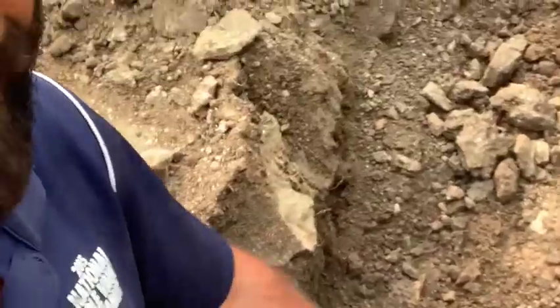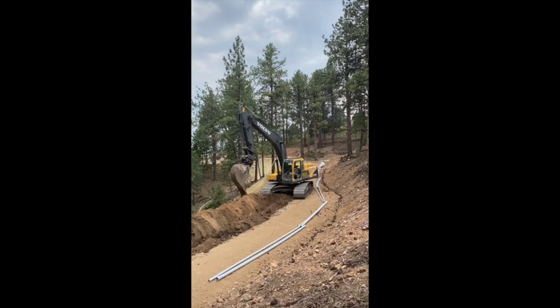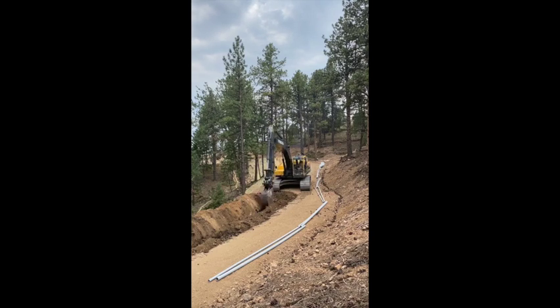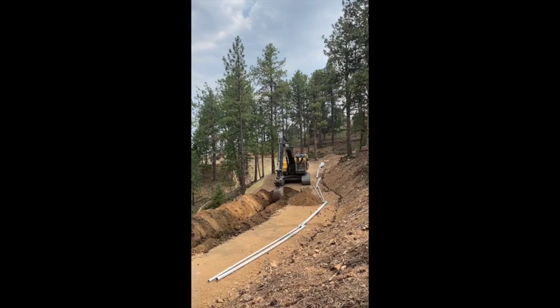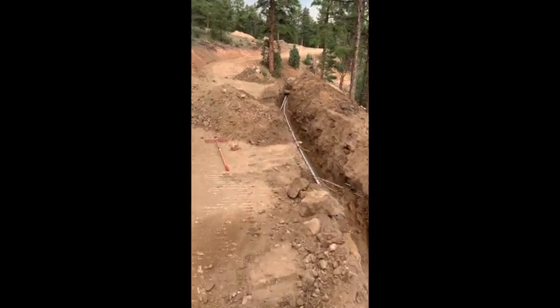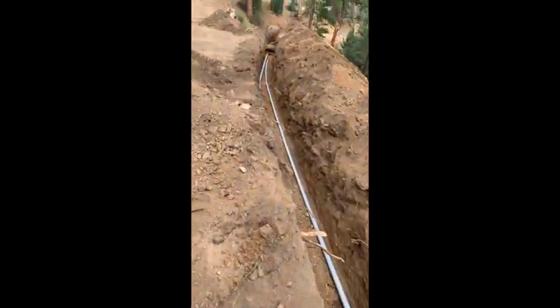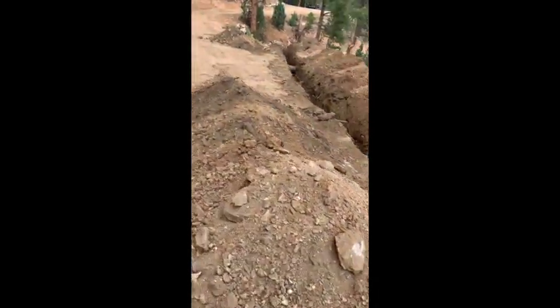Found the first culvert, gotta dig under it and then we can get the first 100 feet or so of conduit laid. Looking good. We've got about half of the trench dug, a little under 300 feet, I think. Getting the pipe started to be glued together.